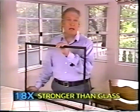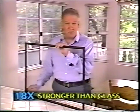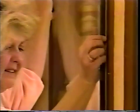Acrylic window covers are up to 18 times more impact resistant than the same thickness of glass. Yet acrylic is lightweight. It weighs just half as much as window glass. So moving an acrylic window cover to clean it or to gain access to the glass window pane it covers is a snap. And look, window covers that cover windows that crank or slide open are installed in two parts.